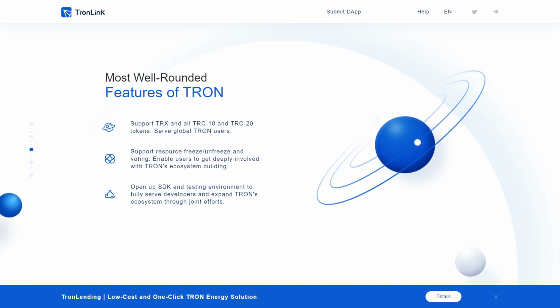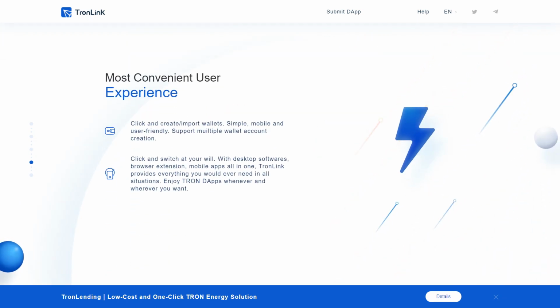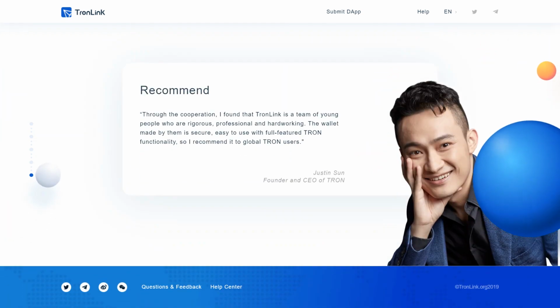Here you can find information about well-rounded features of Tron. This is additional information about Tron. You can find there some useful information. I'll stay on this page for your analyzing. Go next. Most convenient user experience. And here you can find some recommendations for Tron.